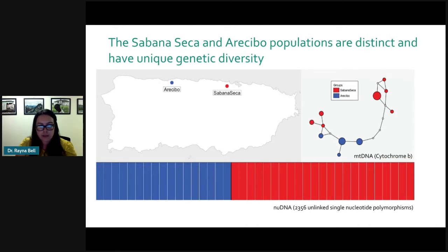And so this figure across the bottom is the results of a clustering analysis where each vertical bar is an individual frog and the color represents the confidence with which that frog was placed in either the Arecibo or the Sabana Seca population based on its genetic diversity in the nuclear genome. And so often these types of analyses will look a lot messier. I'm going to show an example of a mess in a moment. But what we can see here is that individual frogs were placed into one or the other population with very, very high confidence. And this is consistent with the mitochondrial DNA network, which indicates that the populations are genetically unique and they don't appear to be interbreeding.